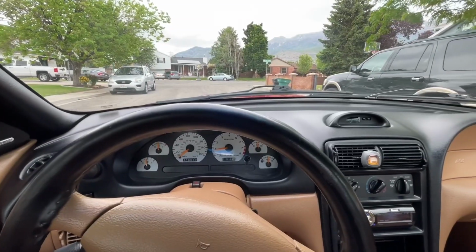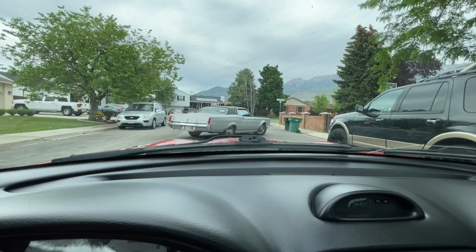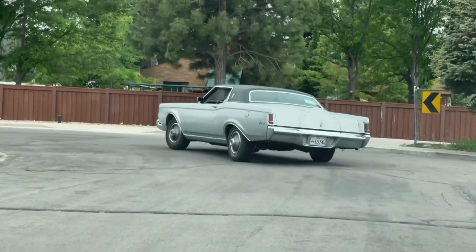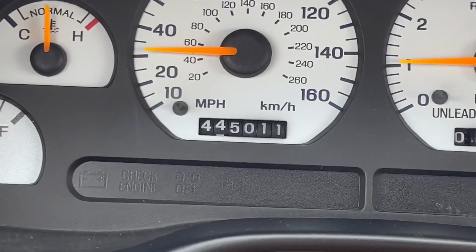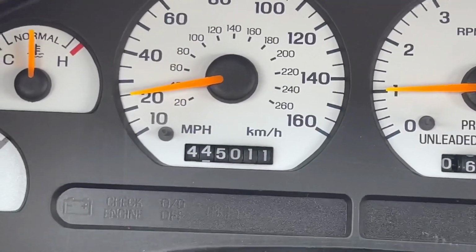If you're new to the channel, my name's Jeff. This is my 97 Mustang Cobra, and that's my buddy Carl in his 69 Lincoln Continental, and she's a big girl. On the way here, we passed 445,000 miles. So crazy.